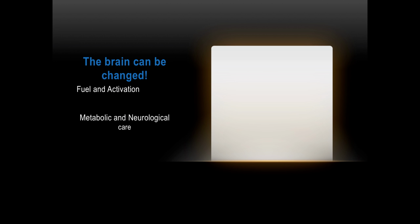So the good news is the brain can be changed. So as I mentioned, it needs good, proper fuel. That's in the form of glucose. So if you're insulin resistant or diabetic, this is an issue, or hypoglycemia. And you need proper oxygen. So if you're having issues with anemia, then this can affect the brain. We also need proper activation. So when we look at somebody, we want to address them not only metabolically, but also neurologically.